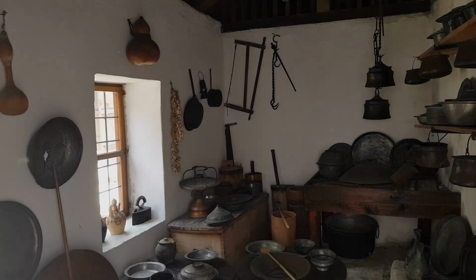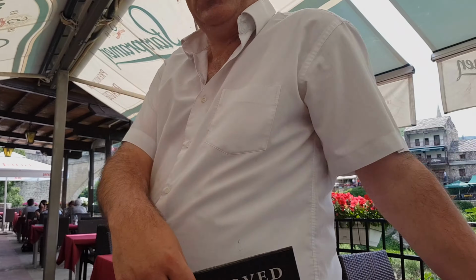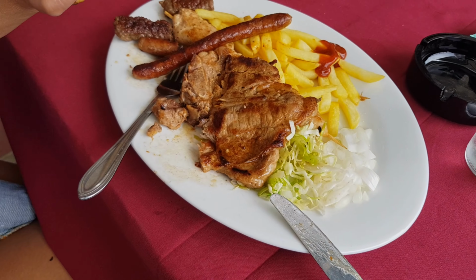After a walk and seeing the view, we were hungry, so we went to find some place to eat. To the library. Very nice view to the bridge. Almost a restaurant, or the official name.